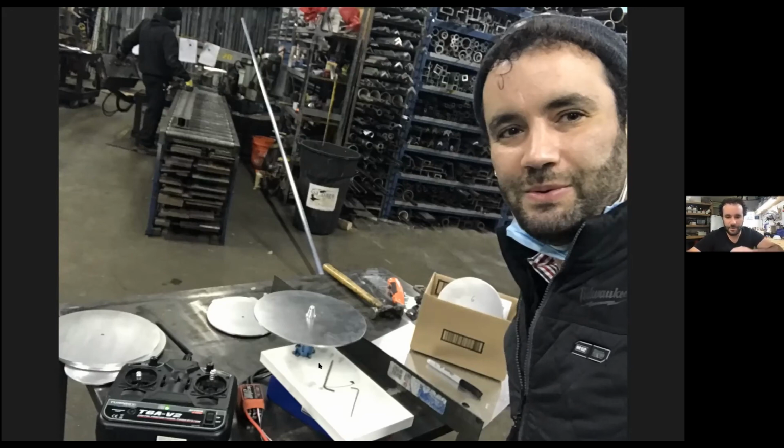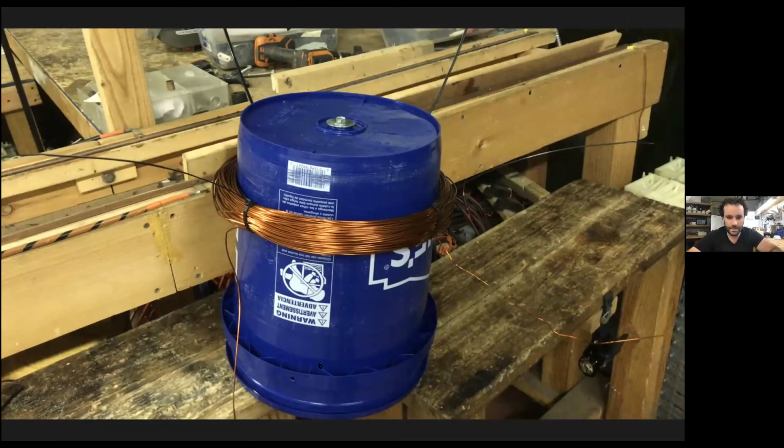We picked this up. They were balanced as well, and I'm here in their metal shop making sure that it was balanced properly, and it sure was. We spun it up to very high speed. Next thing we did was make a coil for this experiment.